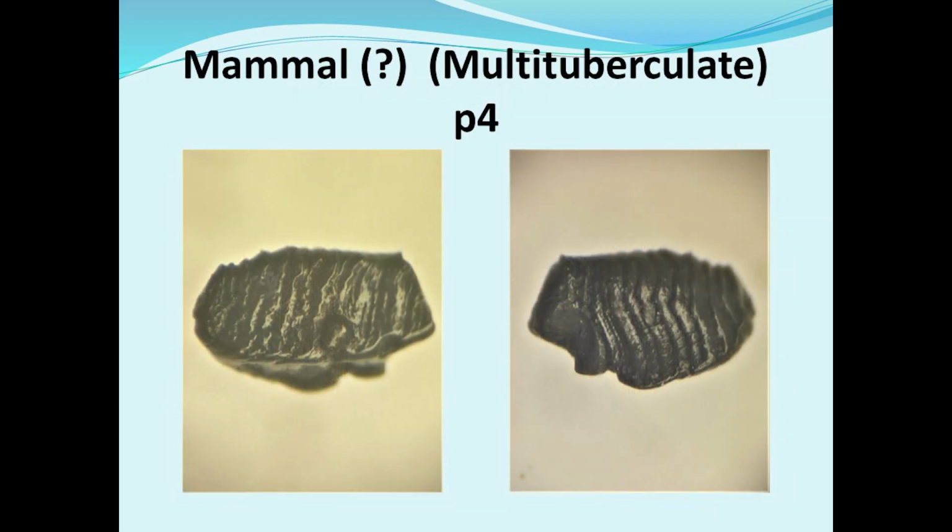And this is the thing that gets all the attention. The last time I gave this talk, 4 years ago, that was a big question mark. That's not as big a question mark. I still need to get a scanning electron microscope view of it, but 2 experts are saying, yes, that is a multituberculate tooth. And that makes this site and what's there rare, rare, rare.